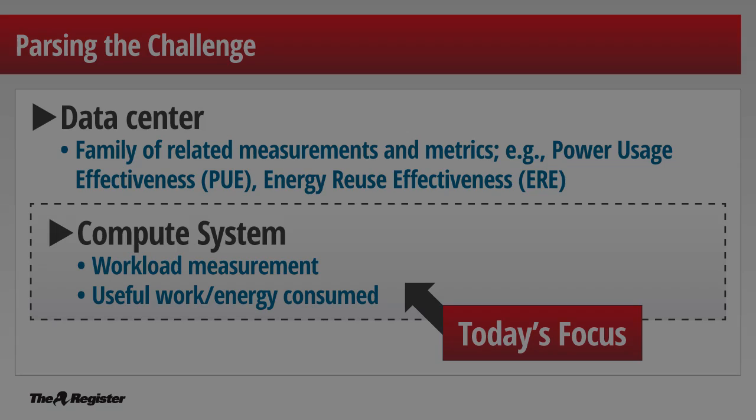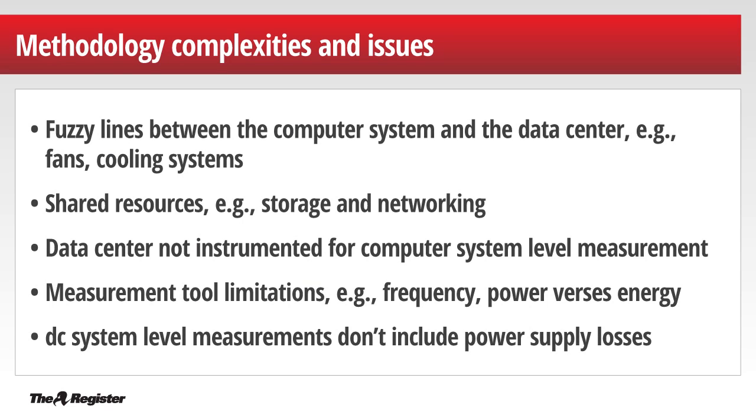We've gotten past that point at least. But let's talk a little bit on this next slide with both of you about the different measures, and I guess sort of the problem here, that there are so many different ways to measure power use and power efficiency. Yeah, so there are several issues with measuring power for a computer system.